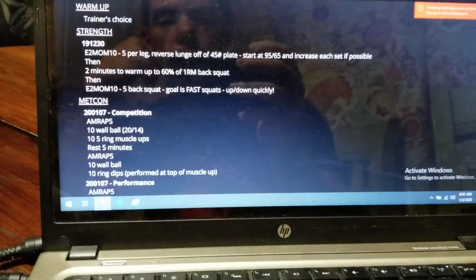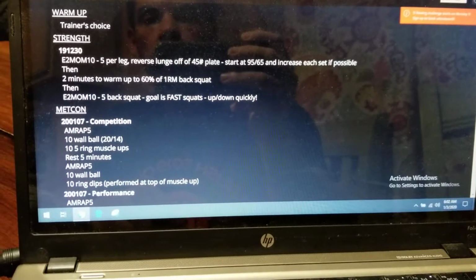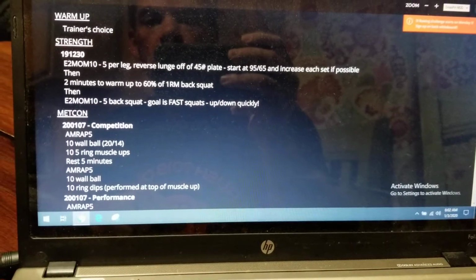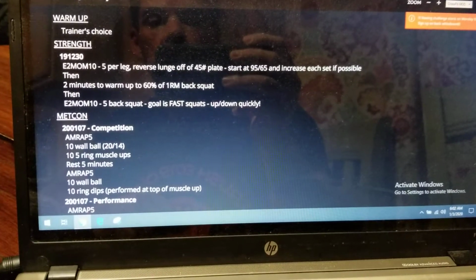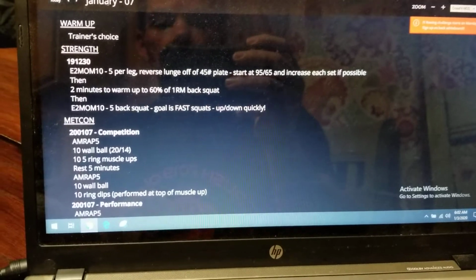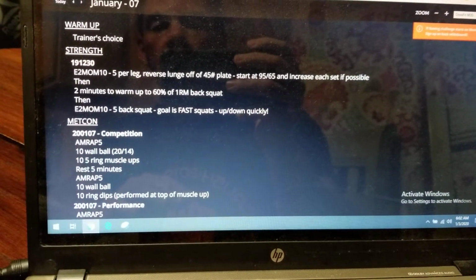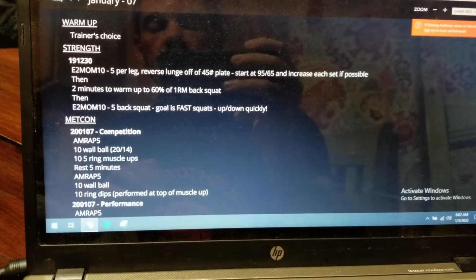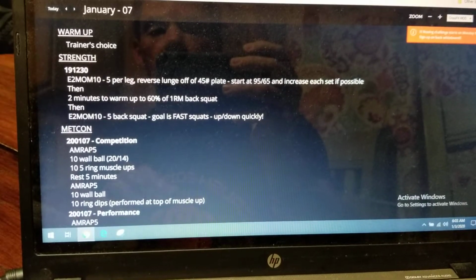Let's talk about today's workout. Today's workout, we have a strength portion. So we're going to follow this format all month long where on Tuesdays we're going to do some lunges of some variety. Today, we're going to be standing on a 45-pound plate and do 5 reverse lunges per leg. Starting at 95-65, we're going every 2 minutes and add weight if possible. And then every Tuesday this month, we're going to back off and move to a light back squat weight. And every 2 minutes on the minute, you're going to do 5 back squats.